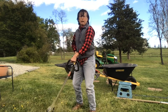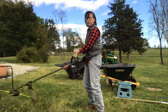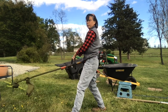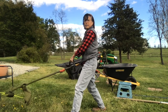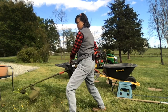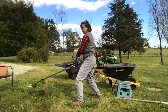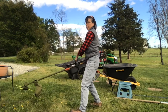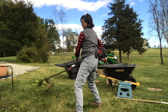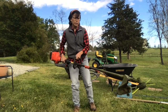Okay, another thing to do if you're trimming on a bank is this is when that diagonal stance comes into play. For example, if I was on a bank, I'd want to take a nice diagonal stance for balance and trim, then move, go down the bank, rather than staying in one spot and trimming all the way around me and then moving on. Okay. All right. So that is the trimmer.